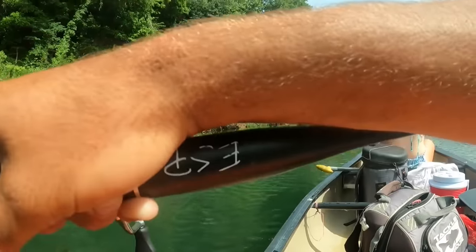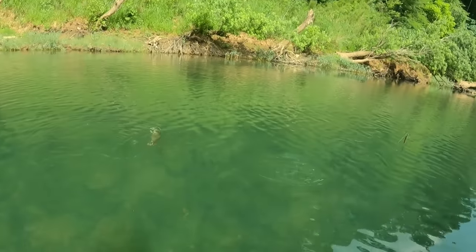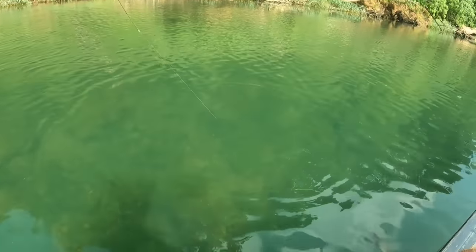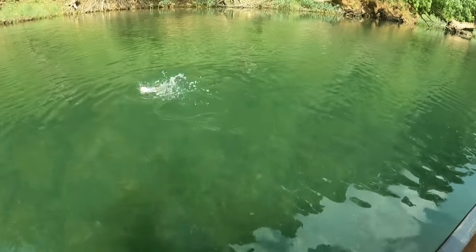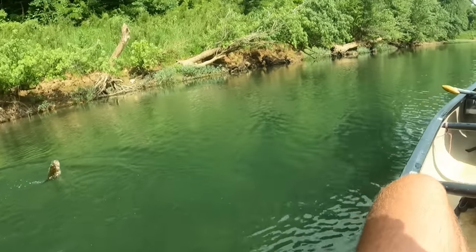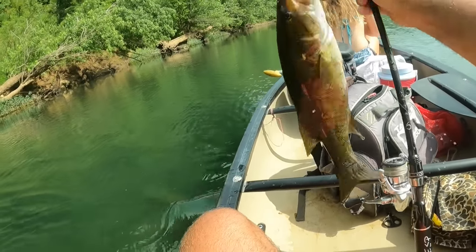Oh, okay. Okay, I'm going to get this one. Man. Oh, he's a good one. Look at him fight, guys. They are so cool fighting in this clear water. It's been a grind, but I think this is going to be our biggest one so far. Okay, I'm going to quit messing around. Get him in the boat.